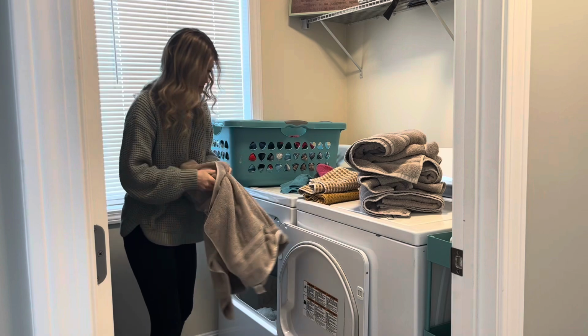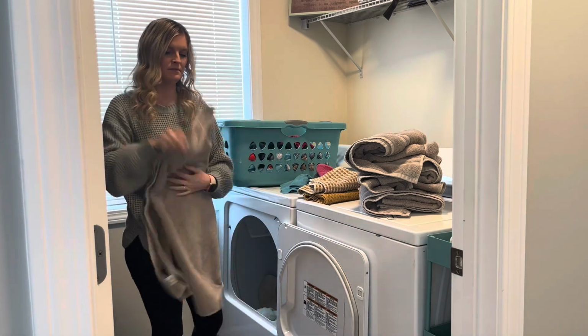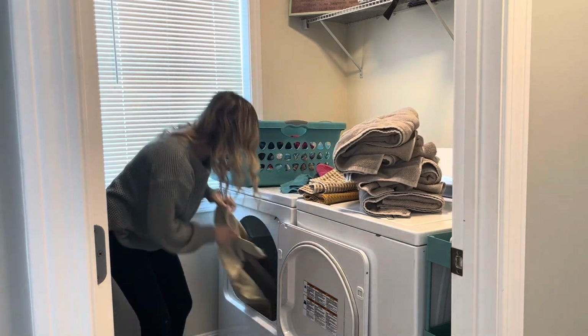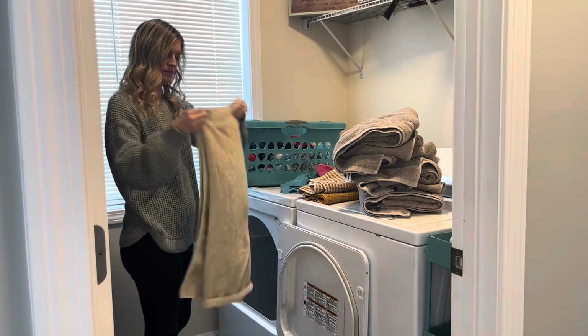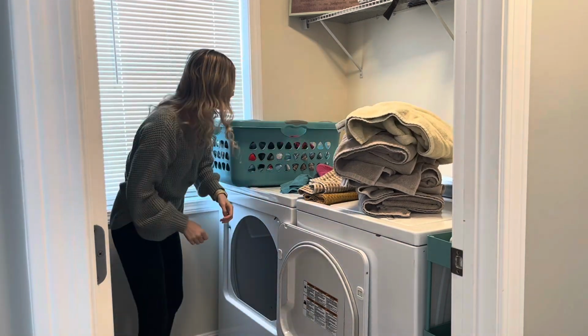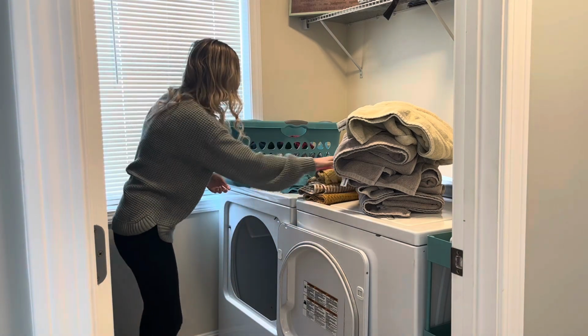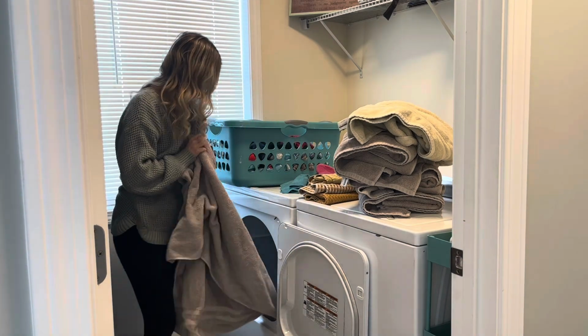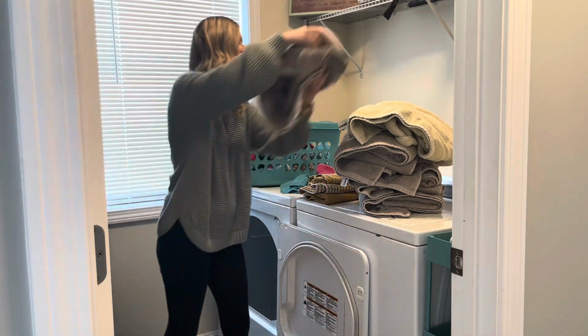After I do this, I do have more towels in the washer. I started all of this this morning. Now it is my lunch break. I do work full-time from home. Thankfully, I have the opportunity to get some of my cleaning tasks done around the house during my lunch break. So I always like to start laundry in the morning before my work begins and then change it over during my lunch break.